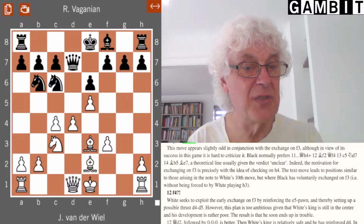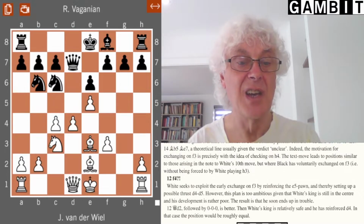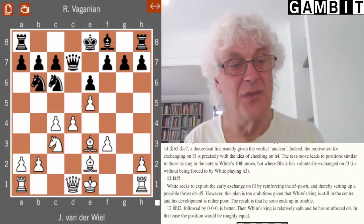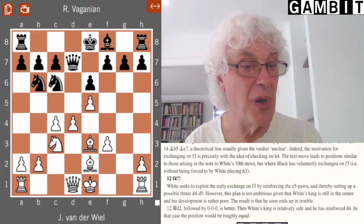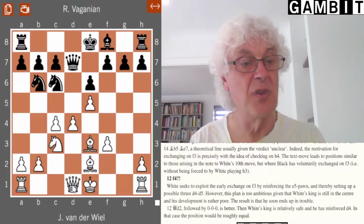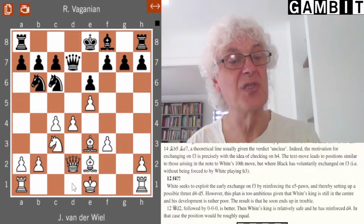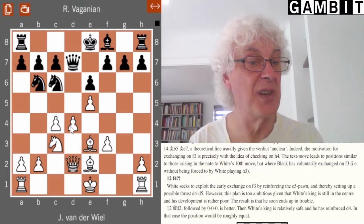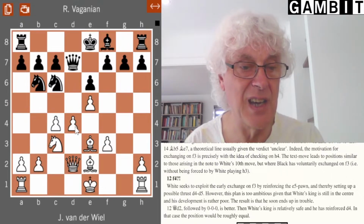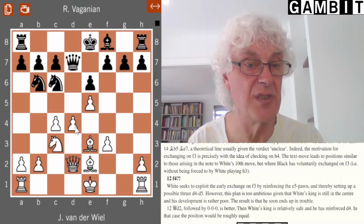Now this is a really critical moment in the game. White has to decide how he's going to counter this threat, and Van der Wiel made a mistake. The reason why it's a mistake turns out to be quite subtle. So let's just see what the correct move is. The correct move would be to move the queen to d2 or possibly to d3 and then to castle queenside, bringing the rook into play and providing an additional support for the pawn on d4. In this case, white would very likely have the advantage. It's not quite clear how black is going to undermine the white pawn centre.